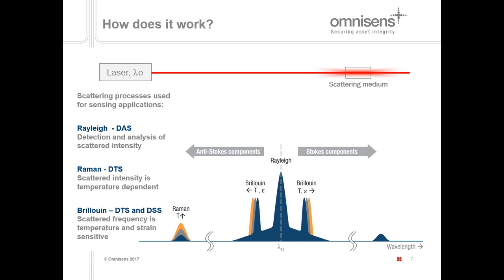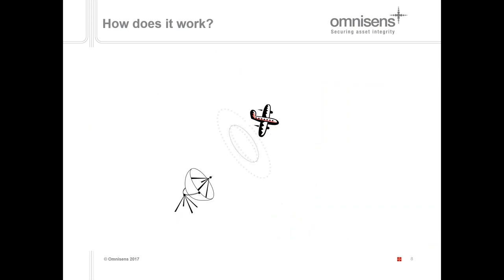And then there is a last scattering phenomenon, which is called Brillouin. As you can see on the graph, if the temperature or the strain changes, it affects the position of the frequency component of the Brillouin scattering. And you can use that to sense strain and temperature. It's referred to as distributed temperature sensing or distributed strain sensing, depending on whether we use temperature or strain as the sensed quantity.